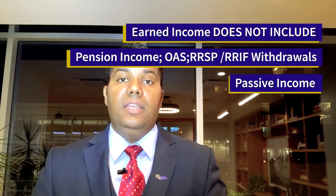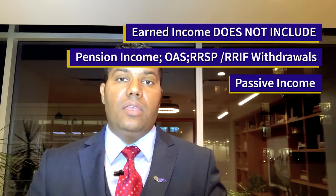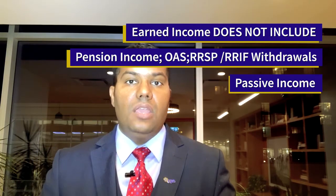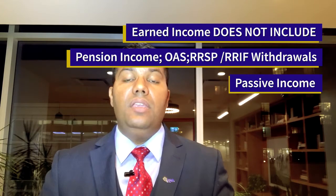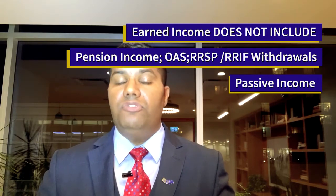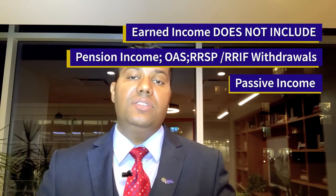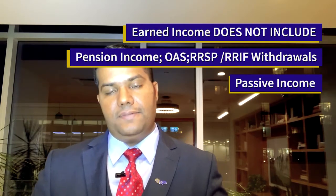Remember that not all income is earned income for the purpose of RRSP room. Some of the income that is considered passive in nature does not count as part of the earned income. Some examples are income from pension plans, regular payments from Canada Pension Plan, Old Age Security, withdrawals from an RRSP or registered retirement income fund, and investment income such as interest, dividends, or capital gains.